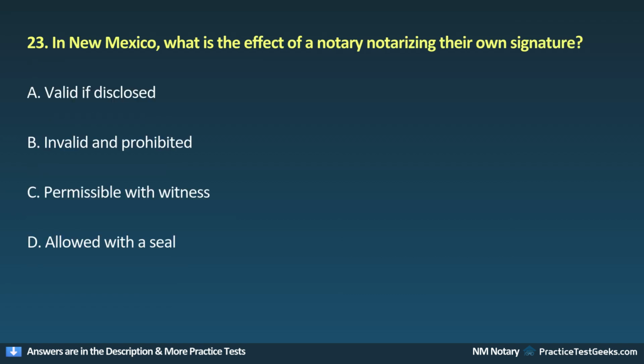23. In New Mexico, what is the effect of a notary notarizing their own signature? A. Valid if disclosed. B. Invalid and prohibited. C. Permissible with witness. D. Allowed with a seal.